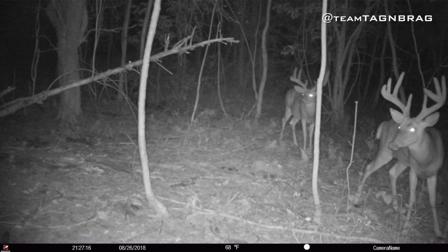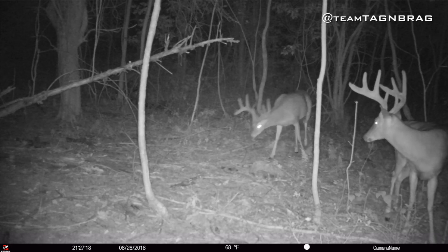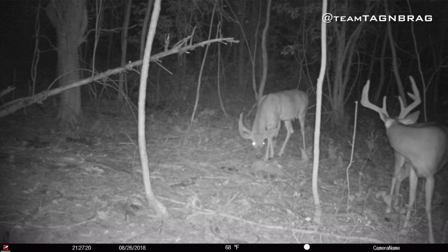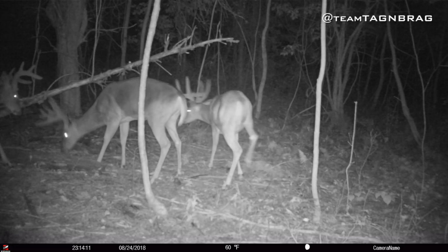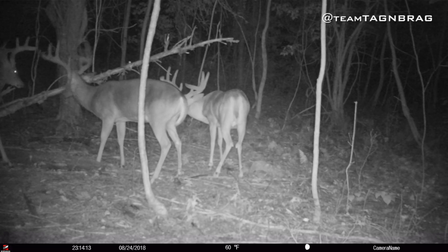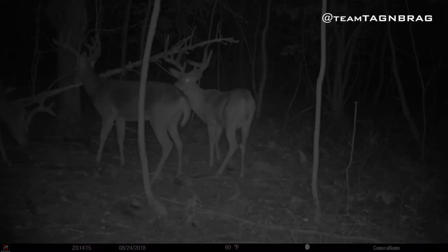Really? Big, dude. That 7-point is an 8-point now because he's got both of his brow tines, but it is so spot on him. And the other 8 looks like Spentek. Wow. Maybe not quite as heavy, but he looks like Spentek.